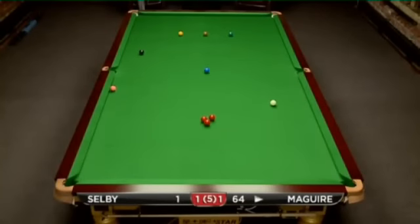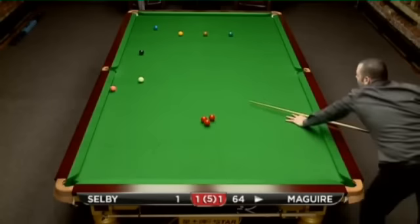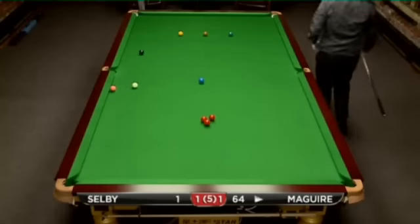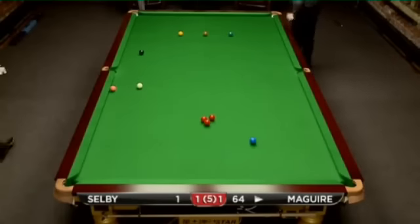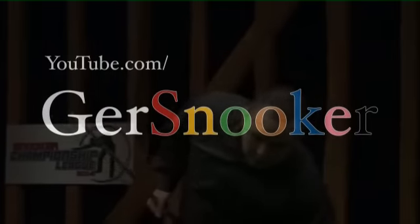Thirteen. Already though, Maguire 63 in front, with blue to come. Only 51 points available for Selby. 13 and the frame. Stephen Maguire. Not worth battling on. Maguire leads by 2 frames to 1.